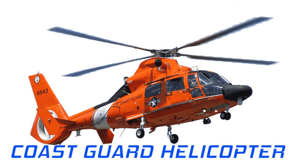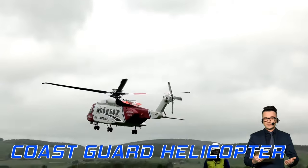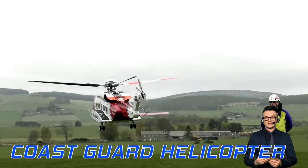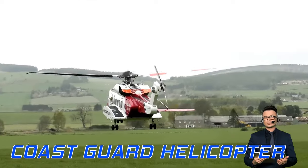Coast Guard helicopter. Coast Guard helicopters are specialized air transport vehicles designed to serve the work of maintaining security and order, search and rescue at sea.